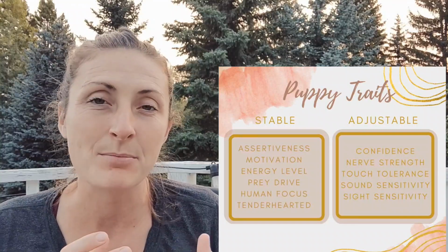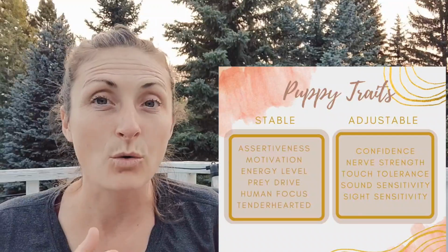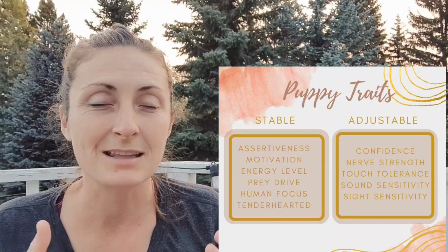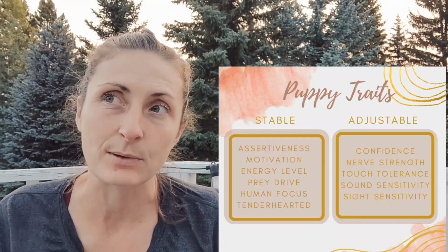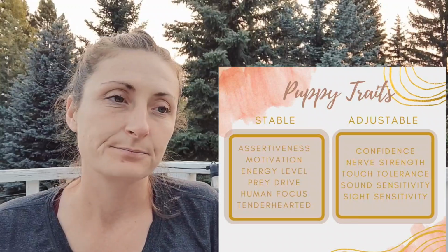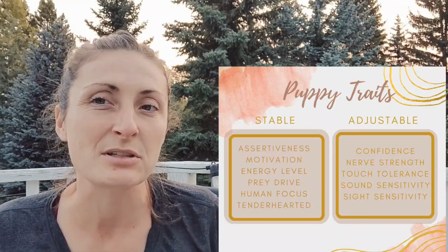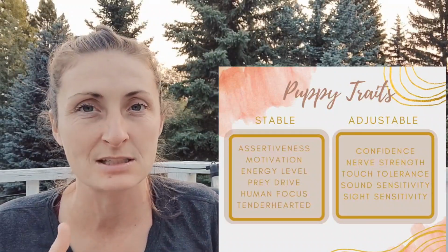And again, a puppy that has a lower sight and sound sensitivity can be really helpful for a house with kids as well. But more importantly, that is an adjustable trait. That is absolutely something you can build into your dog. You can build that sight and sound tolerance level for them. So I hope that helps.